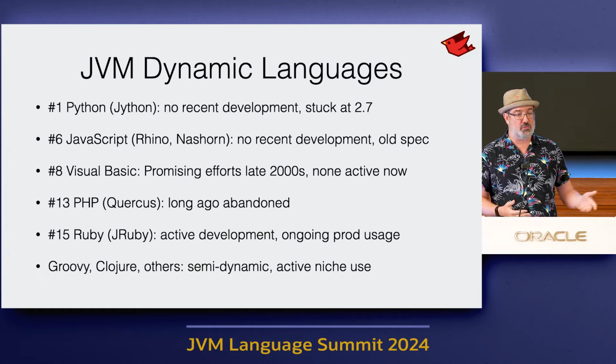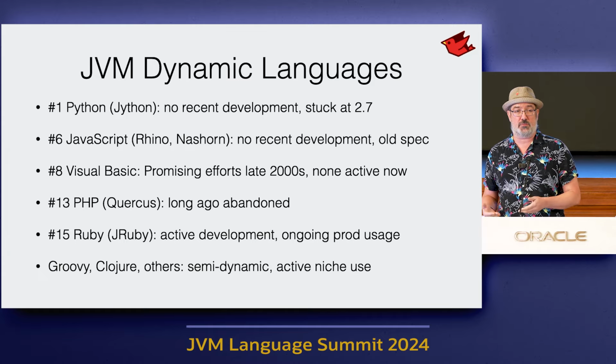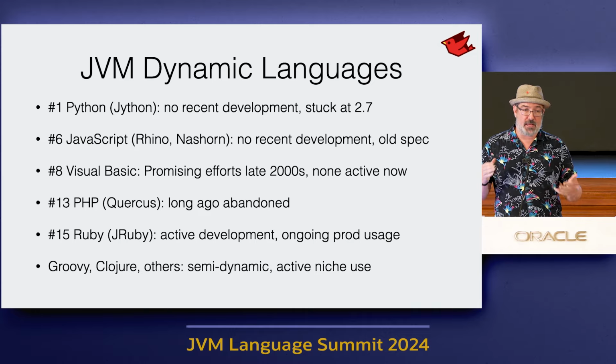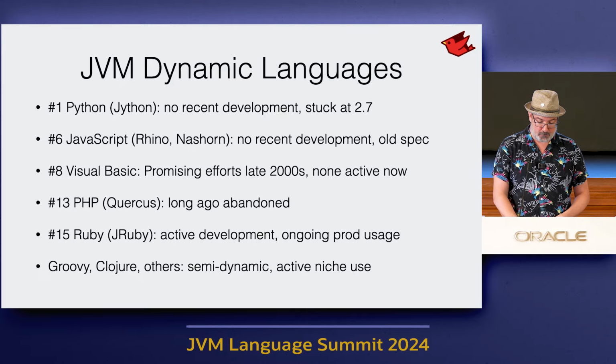We have actual production users. We have customers now for JRuby commercial support. And we are continuing to push the edges of what you can do with Ruby and what the JVM can do for alternative languages. But like I've said, it takes a lot of work, and I really wish we could see more language contributors come back to the platform so we can collaborate more on these things.